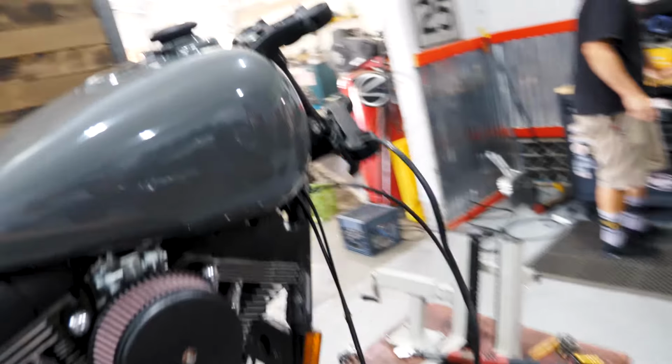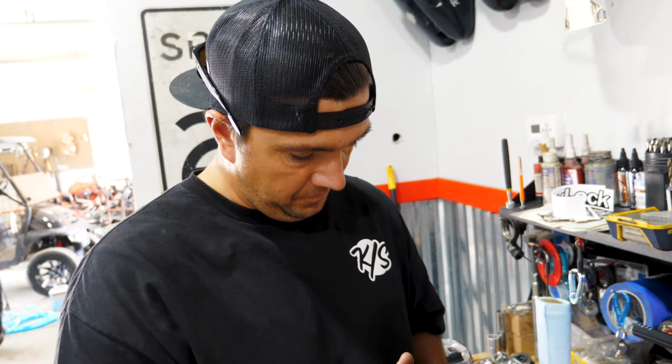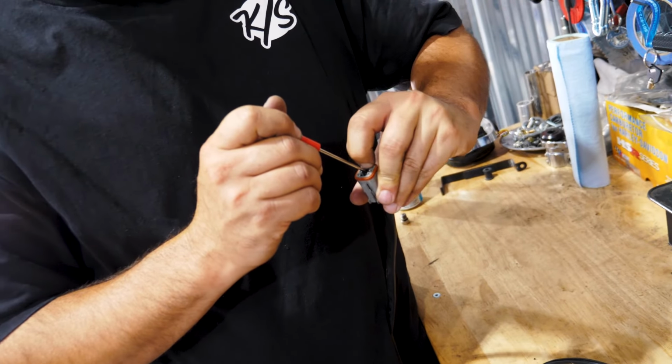First things first, we're working on getting the handlebars on. Since this is all internal wiring, all these wires are going to be run internally, so Dave is currently de-pinning them so that they fit through everything.